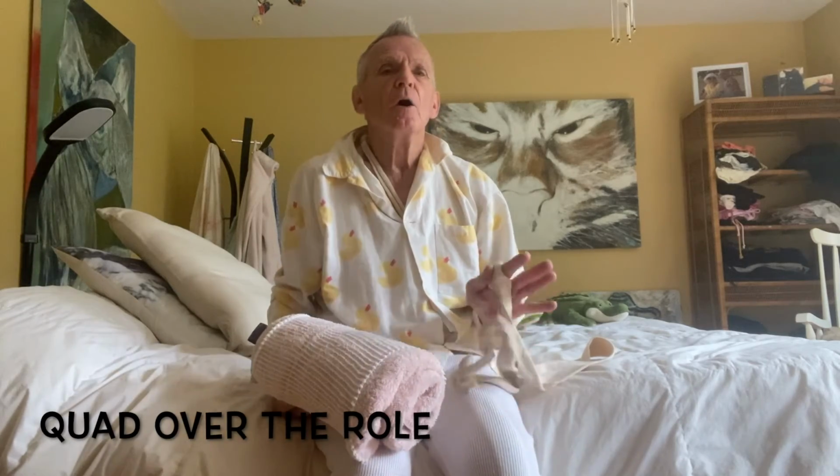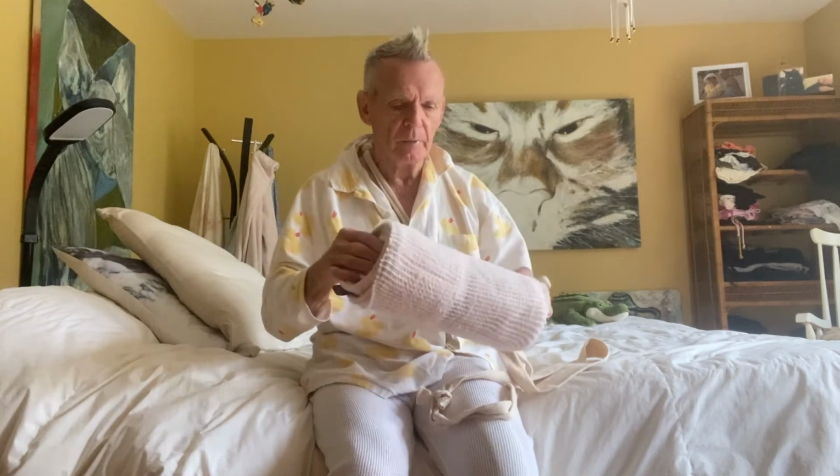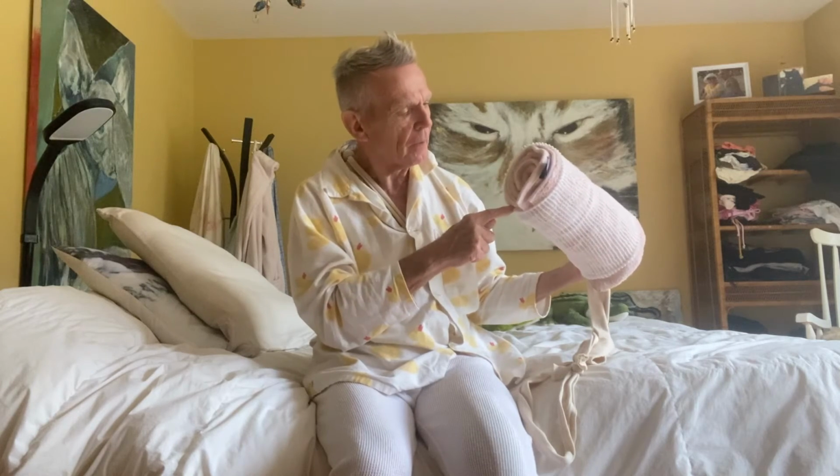The fourth exercise is called the quad over the roll. This is my towel roll. A pillow will work, but I just got a nice towel and I put this little sleeve over it and it holds it together. And the distance from one side of the roll to the other side through the middle, the diameter, is about 4 to 6 inches. You don't want it too small, but say 6 inches.